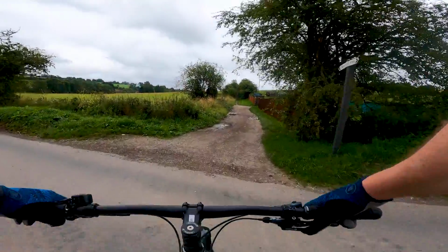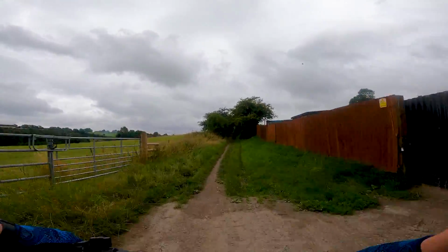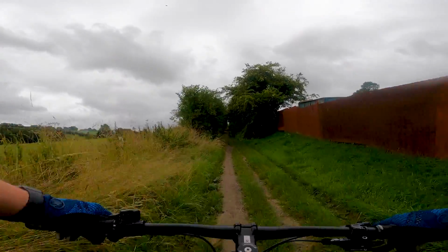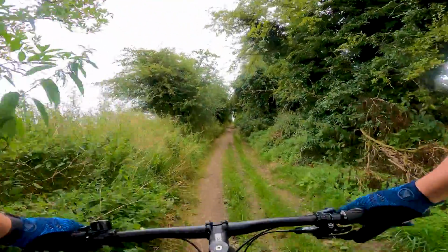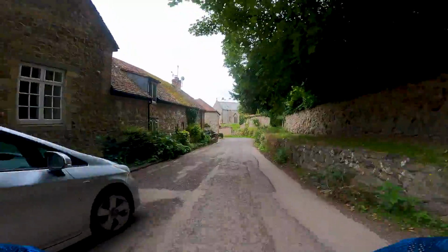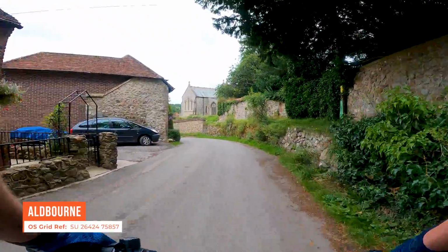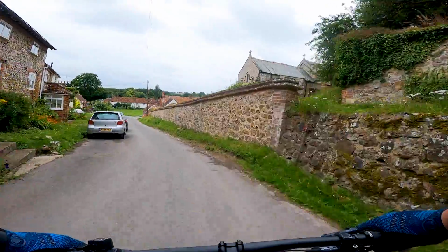Let's get over here. Really good descent though, that way, particularly the last section where it opens out a bit more. So this is Aldbourne, and I'm going to try and find a spot to stop for some lunch.